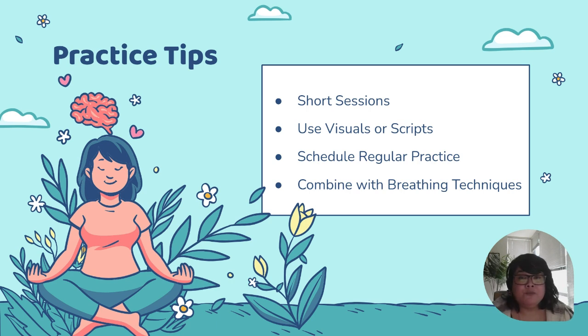First, we'll start off with short sessions. For those with ADHD, sitting still for long periods can be challenging. Start with shorter PMR sessions, perhaps just 5 to 10 minutes, and gradually extend the time as you become more comfortable with the practice. Remember, a short session done consistently is more beneficial than longer, infrequent sessions. You might even start with focusing on just 1 or 2 muscle groups at a time.